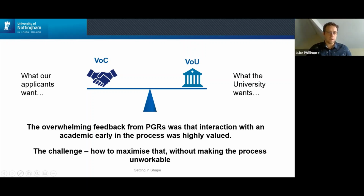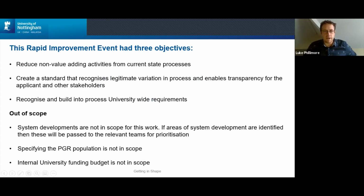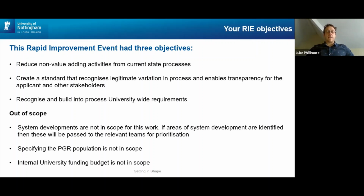So we held our rapid improvement event. We had 3 objectives. Number 1, try and get rid of that waste, so we don't want any of those non-value adding activities. You know, we can try and get rid of some of that. Number 2, get that standard process. Recognise that there's some variation, but only when it's legitimate. And then 3, recognise and build into the process university-wide requirements. So there was a lot of concern when we did the voice of the university around our ability to report on EDI, data protection, things like that. So we needed to make sure that was in there as well.